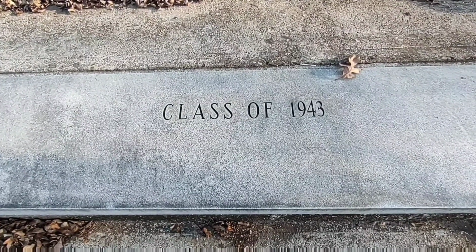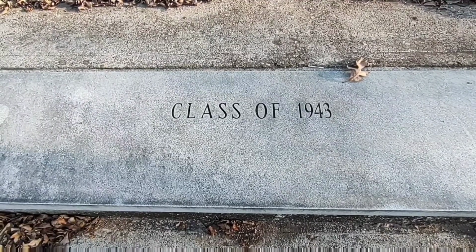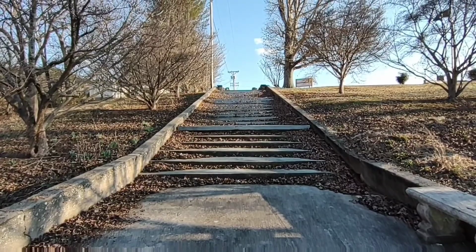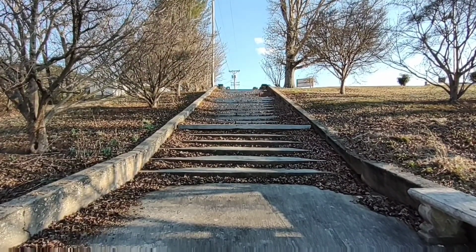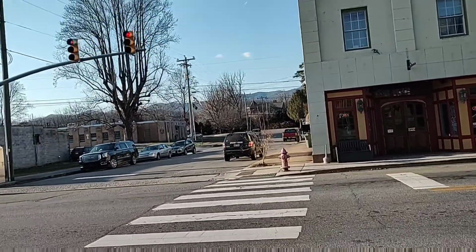It's hard to believe that was 79 years ago. 1943 must have been when the school opened, because as you go up the steps, the years progress. So I was going to grab a bite to eat, but after eating all those damn Doritos, I don't think I can. I think I'm going to go over here and have a beer though, over at that brewery. That's another bar over here in the corner, but I think I'm going to go over to the other one.